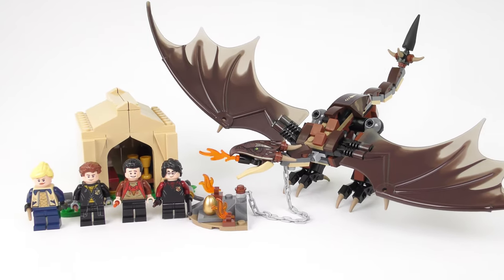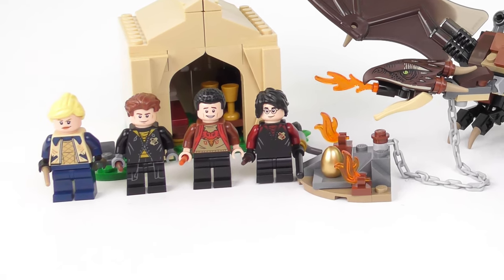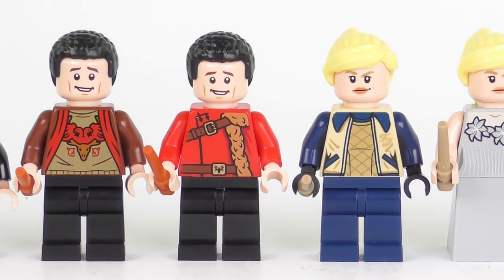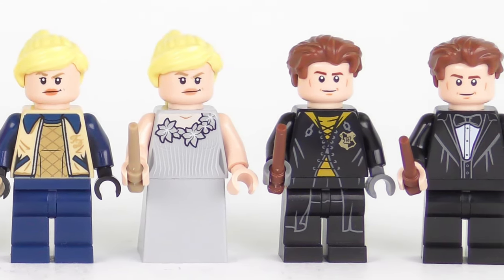We have seen these guys before in set number 75946, the Hungarian Horntail Triwizard Challenge, but it's really nice to get them in their Yule Ball outfits. Here are the champions in their Triwizard and Yule Ball costumes, and apart from the costumes being different, you'll notice the expressions are all the same.